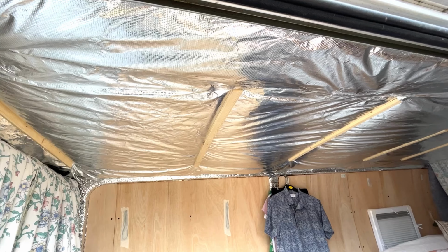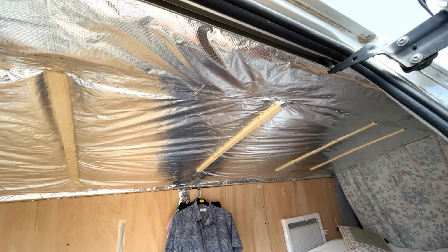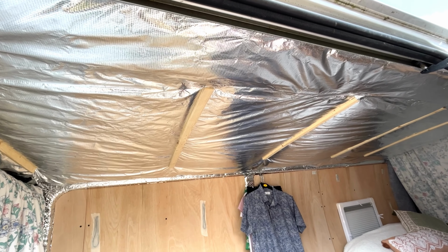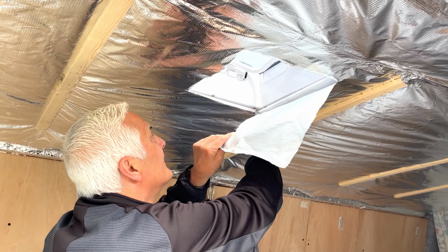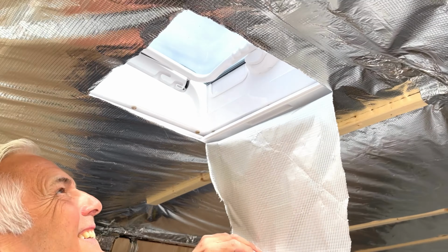Did anybody spot the deliberate mistake in the van? Remember that Maxxair vent light that I put in? We foolishly covered it up completely. Idiots! It's in here somewhere. What an idiot.